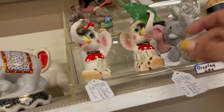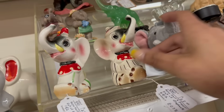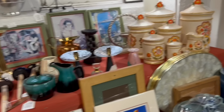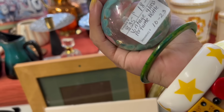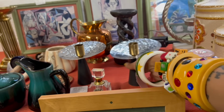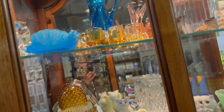Well, hello. Look at these elephants. Salt and peppers. Oh my gosh, they're so fun, but they're $25. This box down here is kind of different. 18. What's that hiding back here? Vintage perfume bottle. It's really pretty. It's missing its stopper. Whoa, check these guys out. Modern tin candle holders. Those are neat. Random Christmas angel hiding back here. $40.